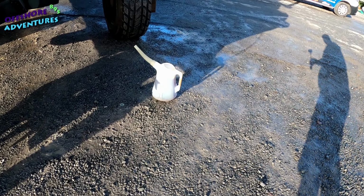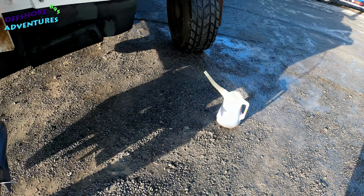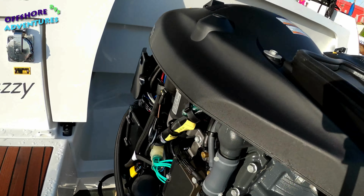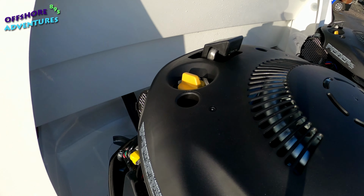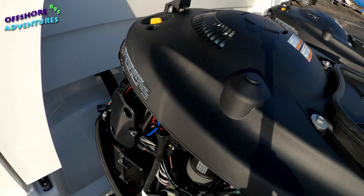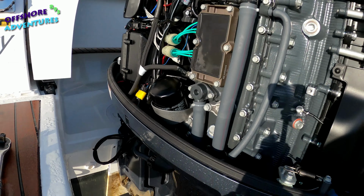So new engine oil ready to go in. It's filled up the top there. You can just see the yellow filler cap where the refill's done.